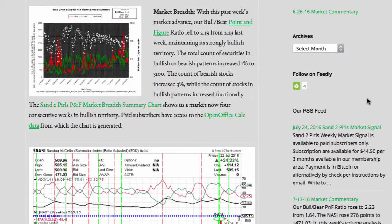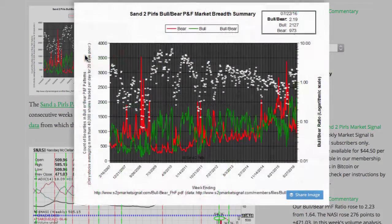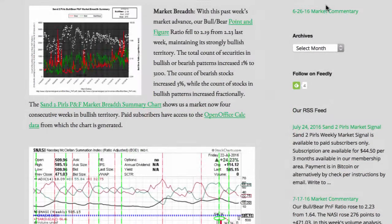Market breadth. With this past week's market advance, our bull bear point and figure ratio fell to 2.19 from 2.23 last week, maintaining its strongly bullish territory. The total count of securities in bullish or bearish patterns increased 1% to 3,100. The count of bearish stocks increased 3%, while the count of stocks in bullish patterns increased fractionally. The Pirls PNF Market Breadth Summary Chart shows us a market now 4 consecutive weeks in bullish territory.